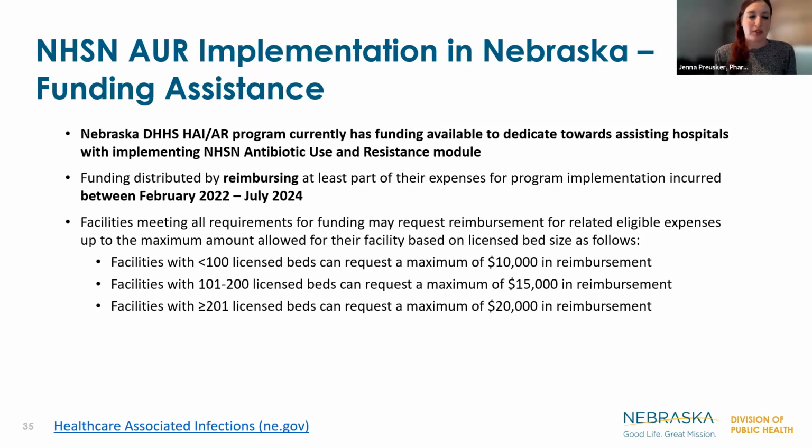If you're wondering how much reimbursement we're talking about, it's really based on the licensed bed size of your hospital. The reason for this is that when we looked at all the different software vendors, they typically charged more for the more beds you have in your facility. So we did some calculations on average cost that a facility should incur to get this set up and landed on these numbers. Facilities with less than 100 beds can request up to $10,000 for reimbursement from DHHS.